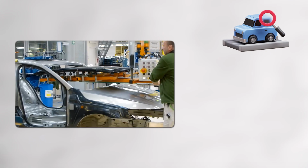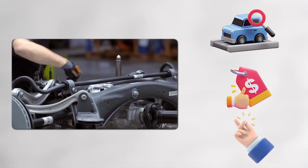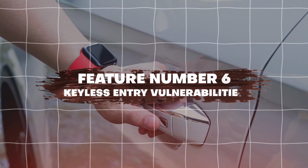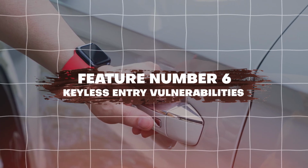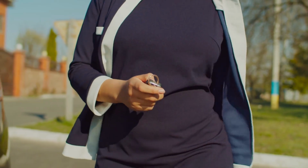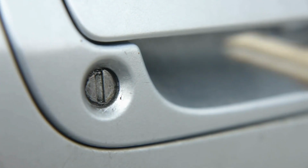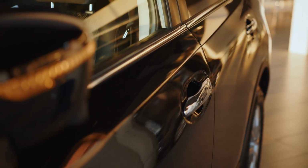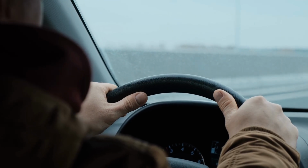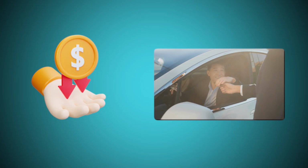It's about forcing you back to the dealership where they can charge premium rates for jobs that used to be simple. Feature number 6, keyless entry vulnerabilities. Push-button start and keyless entry systems introduce both security and reliability concerns that traditional keys never presented. The convenience of walking up to your vehicle and driving away comes with significant trade-offs that most consumers never consider.